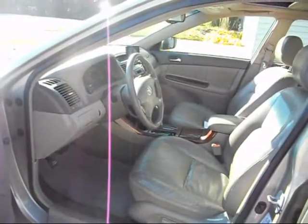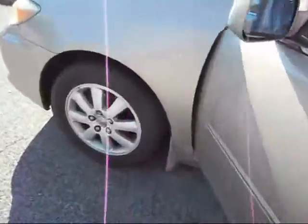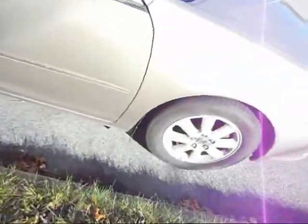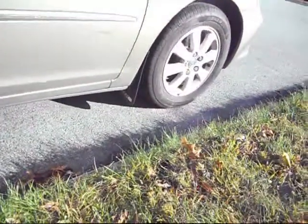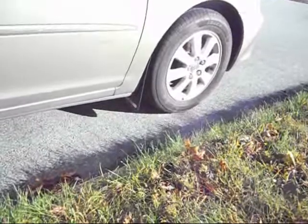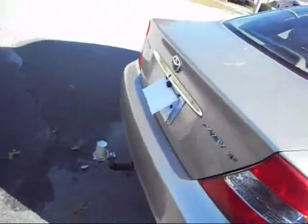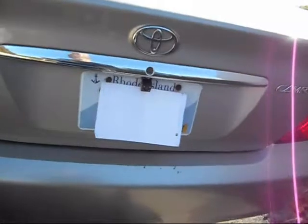Oh yeah, there was also a mud flap missing on the front. This side has it. When I bought it, the other side did not. And you can see there, I bought an aftermarket replacement mud flap and stuck it on there. It was inexpensive. I also added this backup camera and monitor in the dash.